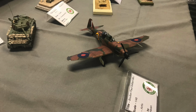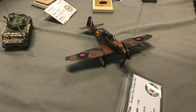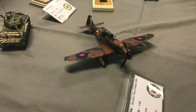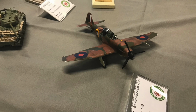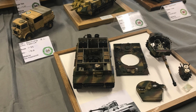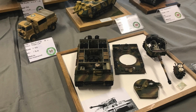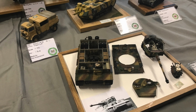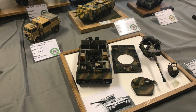The Airfix Boulton Paul Defiant here was quite a nice little build. I've done it in 1/72, but it looks quite different to anything else in 1/48, so probably worth me getting one of them. A nice way of displaying your interior build, Tiger. This had been broken down so you could see everything, but it also made sense. So yeah, I thought this looked quite good.